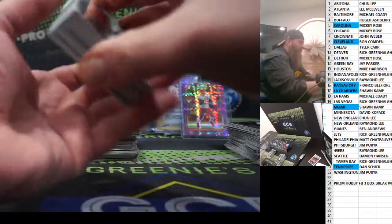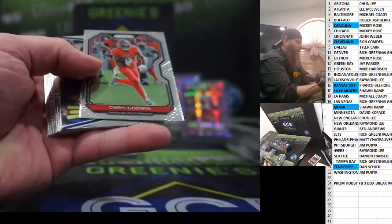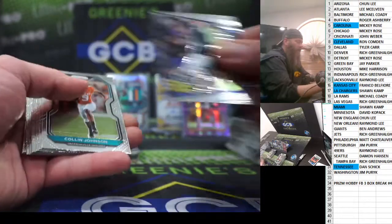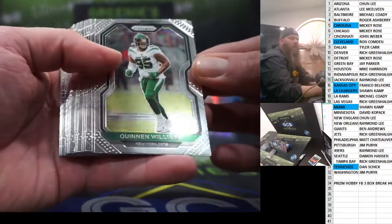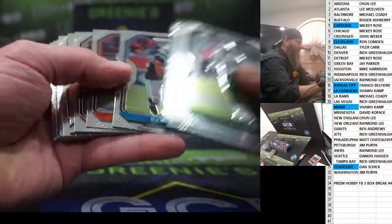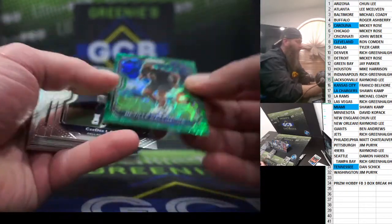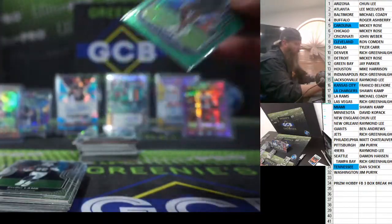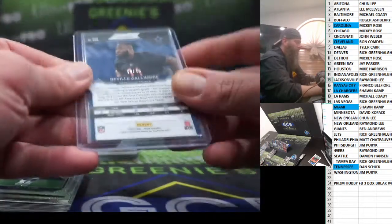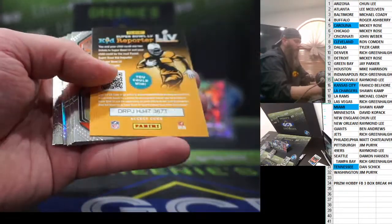All right. This is the last of break number four. This is the second half of box number three. Good luck. Ryan Tannehill insert. Colin Johnson and Zach Moss rookies. Let me put these other ones back down. Quinnen Williams. J.K. Dobbins, Neville Gallimore, Green Scope. Dallas. 70 of 75. CeeDee Lamb, Anthony Gordon.